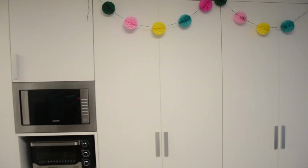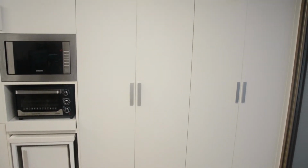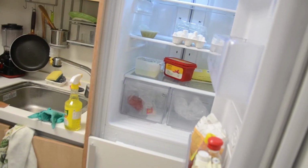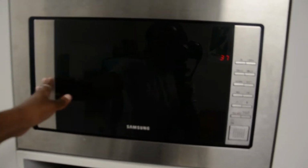One of the best things about my house too, look at all of this storage. Two double wardrobes. I've got a little single wardrobe in my bedroom too. And I love the way everything kind of tucks away. We've got the freezer tucked into the actual cupboards, and then this is my microwave, which came with the apartment. Obviously it's built in.